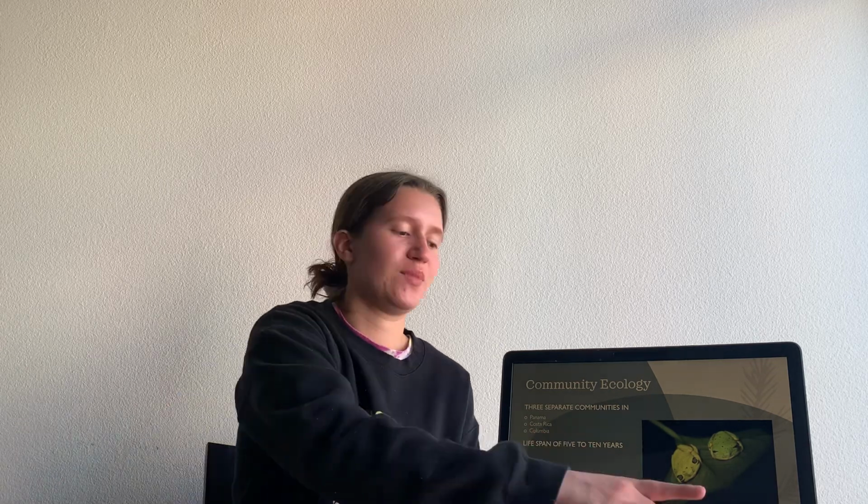For community ecology, there are 3 known communities of lemur leaf frogs. They're in Panama, Costa Rica, and Colombia, and that is because these frogs are going extinct. They are critically endangered right now, and because they like to live in trees, specifically rainforests, they can only live in very specific parts of the world. Also, they only have a lifespan of 5 to 10 years, which is actually a pretty long time for how small of an organism these frogs are.